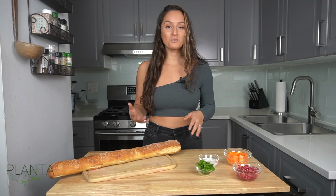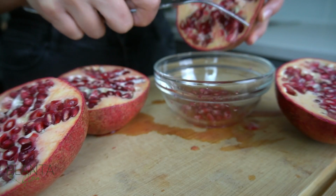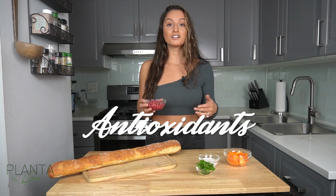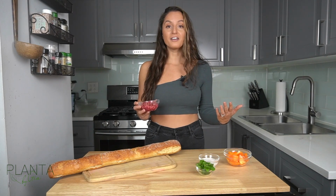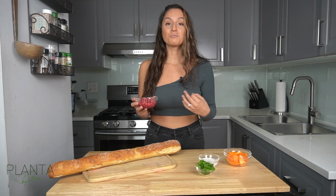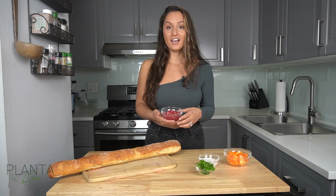Okay, so for the crostini, what we're going to be needing are some pomegranate seeds. Now you can buy them pre-picked, or you can buy the full pomegranate and just pick out the seeds yourself. Pomegranates contain powerful antioxidants that are extremely healthy for our heart and our overall health. They're also very high in vitamin C, which is great for our immune health, as well as our collagen production. So vitamin C is actually the precursor to collagen. So if you're ever deciding if you should get a collagen supplement or not, I recommend just adding in some more pomegranate seeds or any type of fruit that's high in vitamin C.